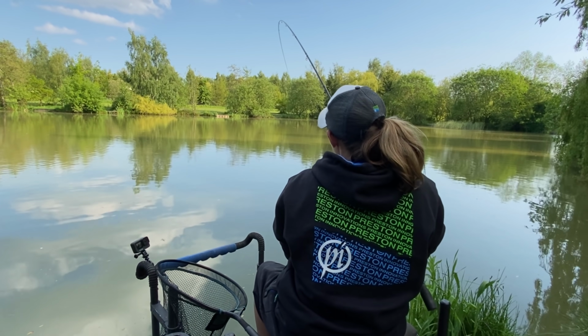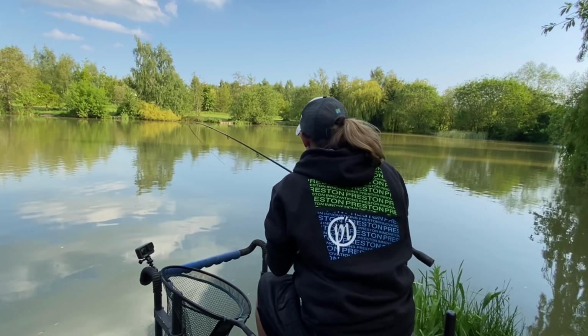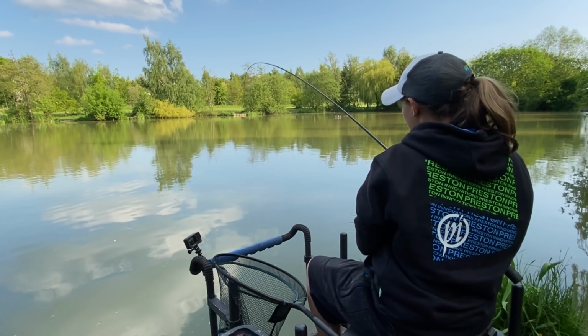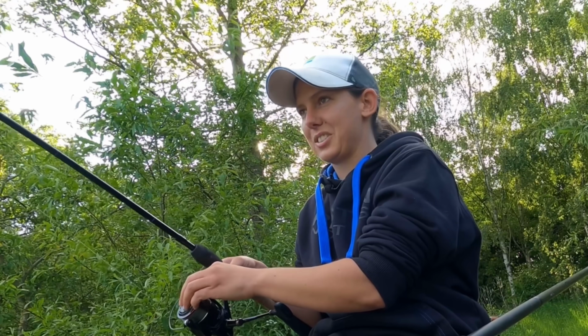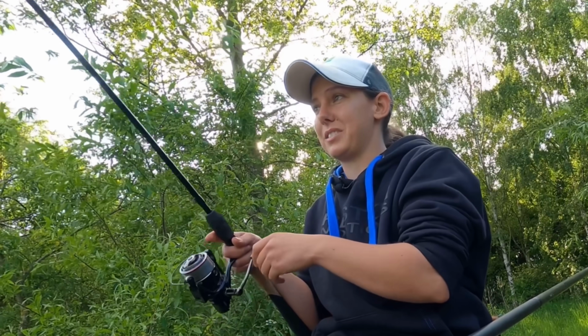Look at bending these rods. Lovely rods these are. Got the £4 float max on as well, so really light line. Max is like really good for this sort of fishing. As long as you've got your clutch set. Might be a bit slack that. Oh, it's not that slack, to be fair.